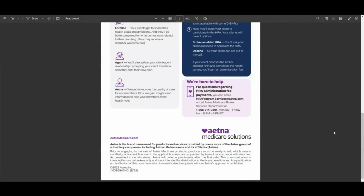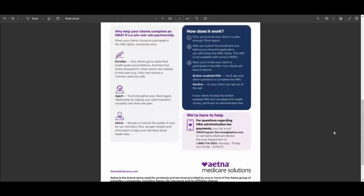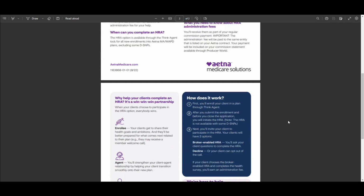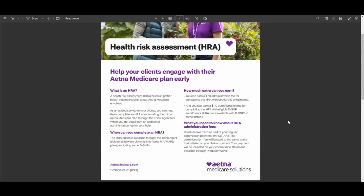So from a competitor, or somebody that's brand new to an Advantage plan as well. It's just not good for plan changes. So somebody that's already within the company and they want to do a plan change. So you get an additional $70 administration fee for the MAPD enrollments. And then you can earn a $110 administration fee for eligible D-SNP enrollments as well.